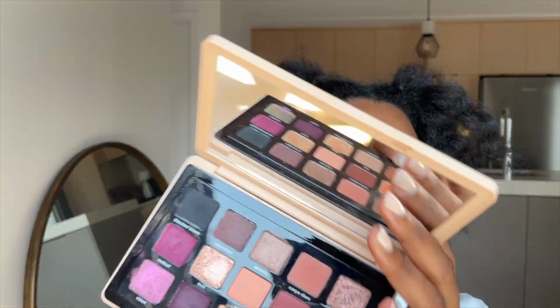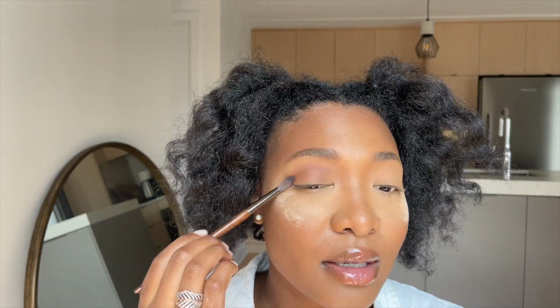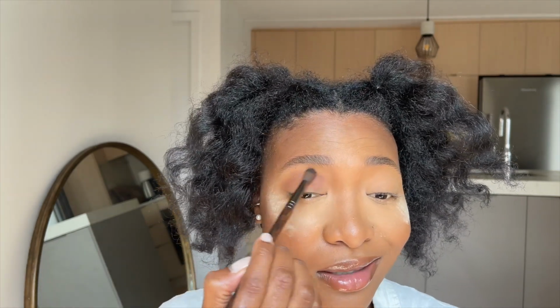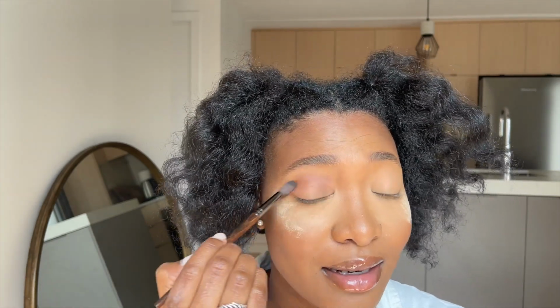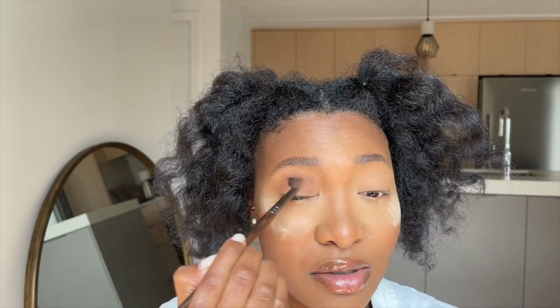So for the last look, I'm thinking of starting with Familia. So this one is a matte. I'm going to put that one in my crease. Now the other mattes are just too light, so this is why I'm going with Familia. Okay, so I ended up putting too much of Familia. Now you can see how pigmented this shade is. Clearly I wasn't thinking. I didn't want that much, but I'm just going to blend it and see if I can sheer it out a little bit.